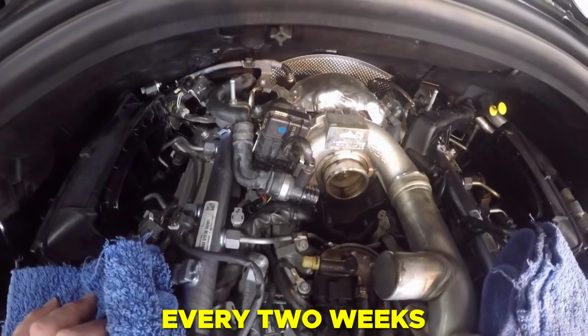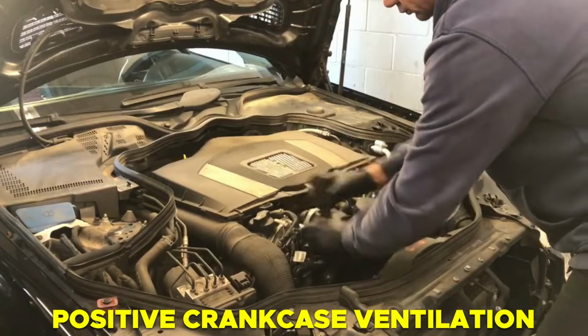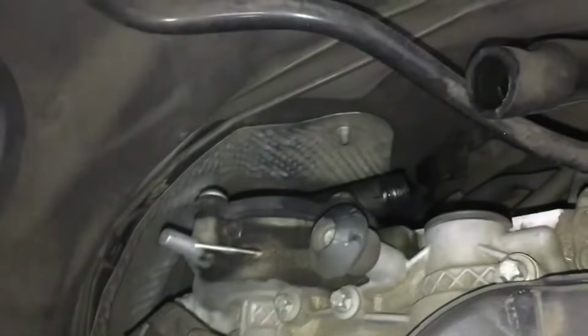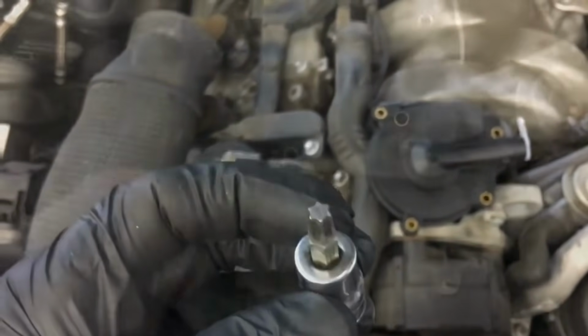Every 2 weeks, spend 5 minutes visually inspecting your Mercedes engine's PCV, positive crankcase ventilation, system for oil weeping and vacuum line integrity. This simple inspection prevents the catastrophic oil leaks and engine damage that destroy high-mileage Mercedes engines and cost more than most cars are worth to repair.